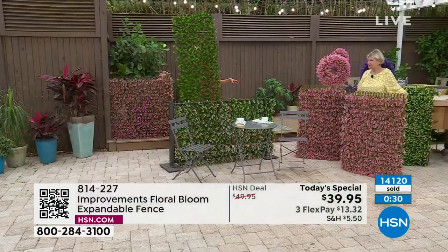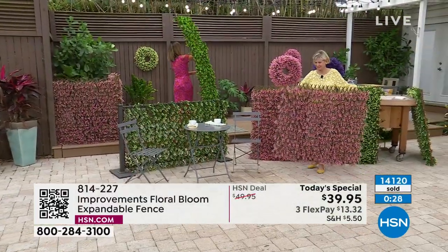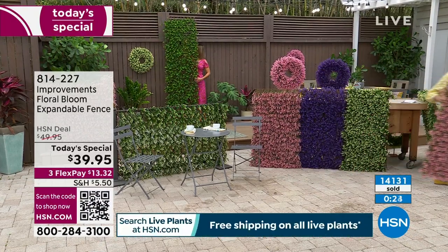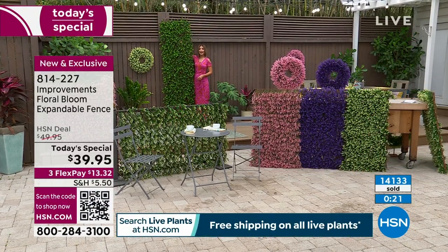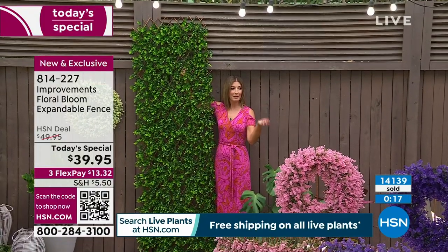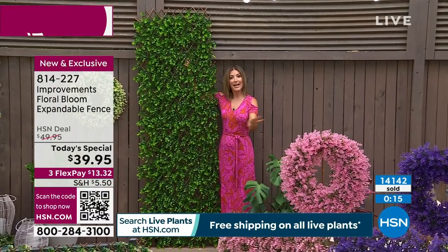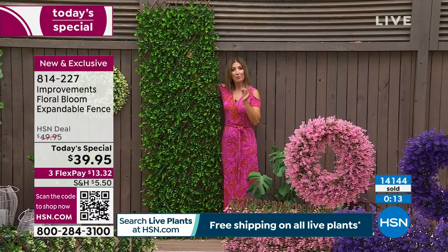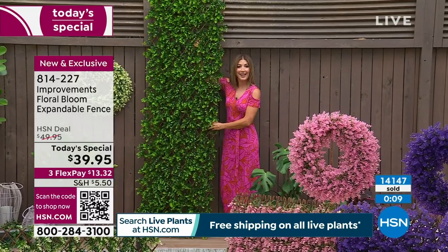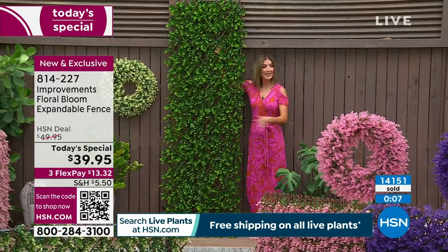You could do it horizontal. You could do it vertical. In fact, I loved your idea of putting these just about anywhere. And I love the idea that you can add your own real plants, Deb, to create that perfect look. But these are plants you don't have to wait for. As soon as you undo the box and attach it somewhere, you're instantly enjoying it.